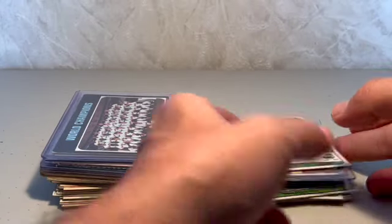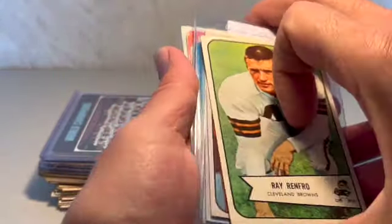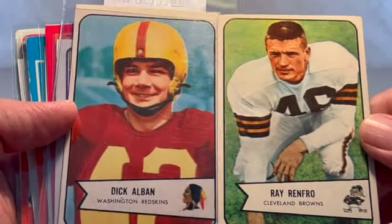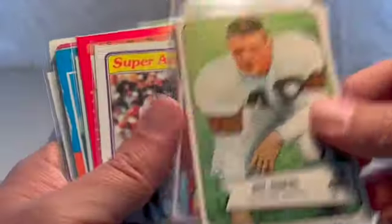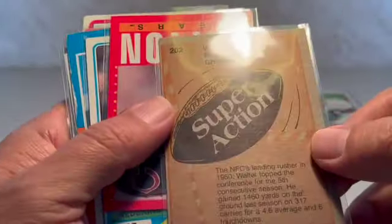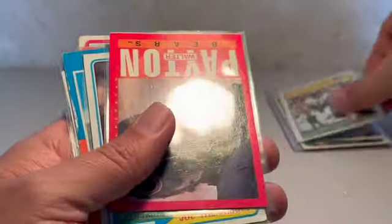Next up, we have 2 really old football cards. These ones are from 1954. The first player is Ray Renfro, and the second is Dick Albin. Both of these cards are in excellent condition. Like, what's after excellent? Near mint? Possibly near mint. We've got a 1981 Topps Walter Payton Super Action card. Super cool. But not as cool as the next card.